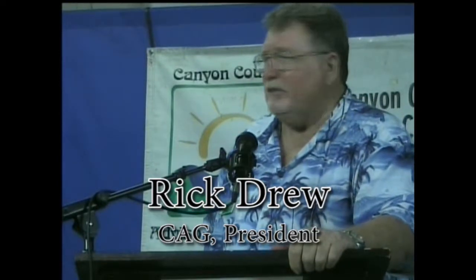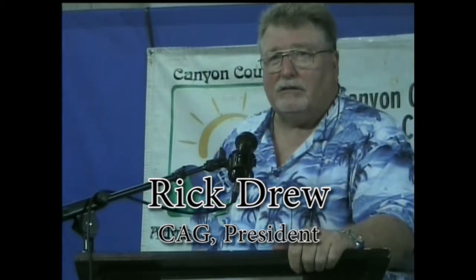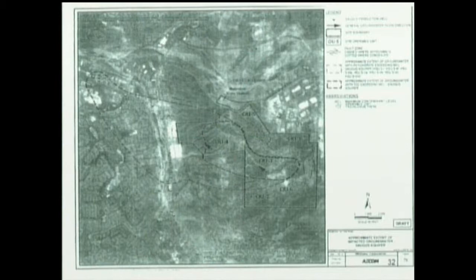That's a little hard to see, but that's a map of the facility, and if you can see, there's also a dotted line that goes off to the left, to the far left of the photograph there. That is the plume, as far-reaching as the perchlorate plume goes, and all the way to the left, to the west, are the wells that are contaminated in that area.